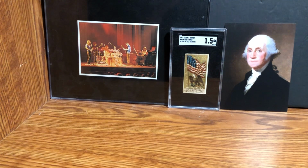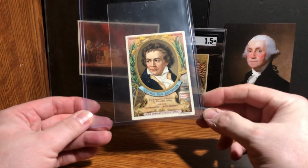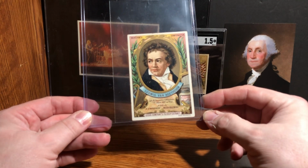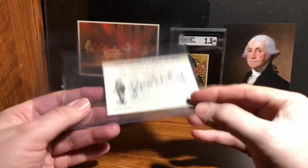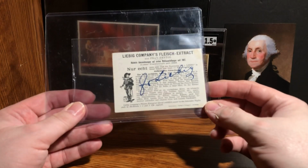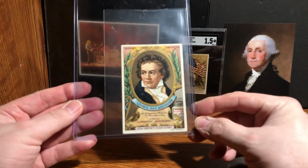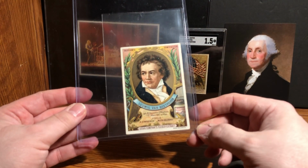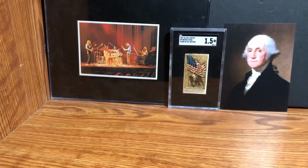So I'd shown this off before, but this is a definite slab. This is the 1893 Ludwig von Beethoven Liebig. I don't know, it's a German company. They made beef extract at the time. They included these cards with them. So I've shown that on the channel before. Now here's what I haven't shown, I don't believe.